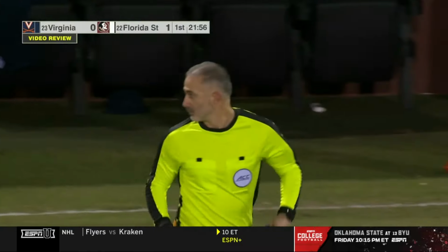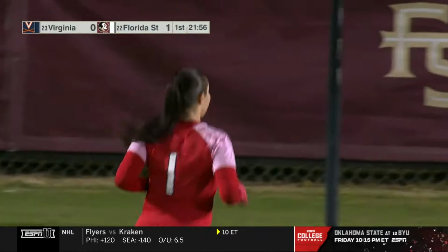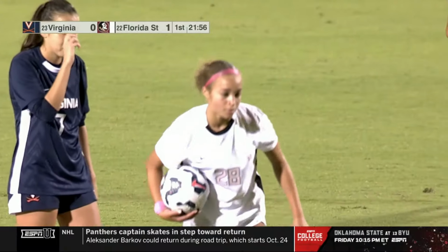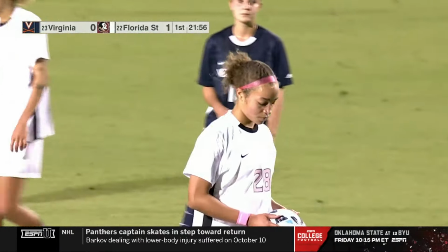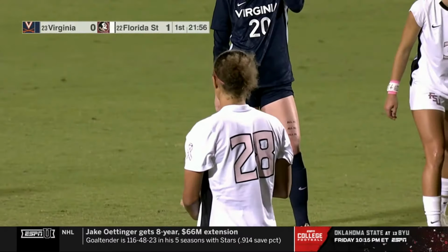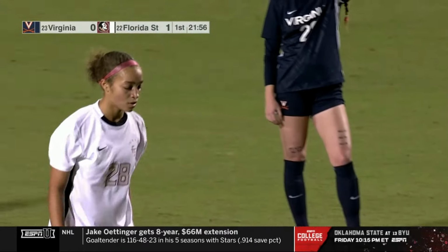Penalty it is. So the Seminoles are going to get a chance to double their lead here from the penalty spot, and Virginia, for the first time this season, will try to keep one out. First penalty kick they have faced all season long, and it is Soleil Washington who picks up the ball. She is 0 for 1, did miss from the penalty spot earlier this season for the Seminoles, so perhaps some chance for a bit of redemption.